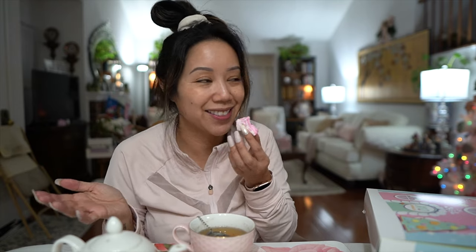You know what? Surprisingly, it's good. And that's coming from somebody who doesn't really like eggnog. It's a yes for me, definitely. Oh, that's good. Let's pour a little bit more water. Really enjoying the T2 teas. That was a tongue twister.